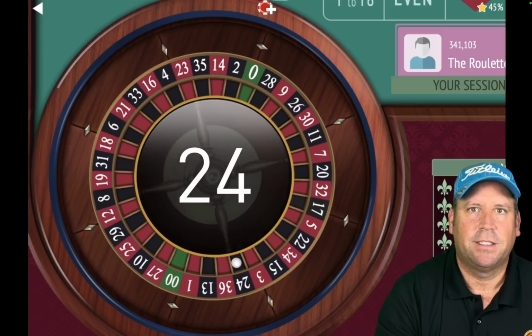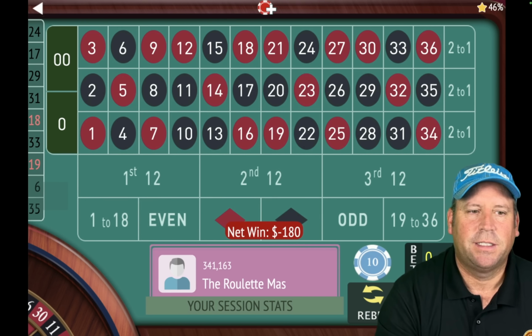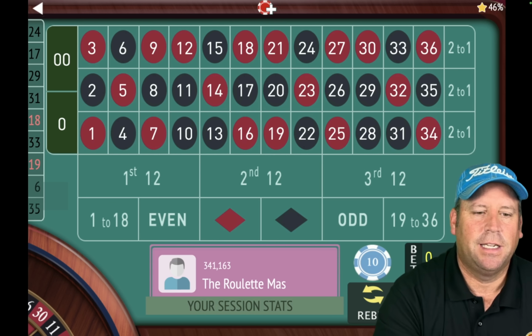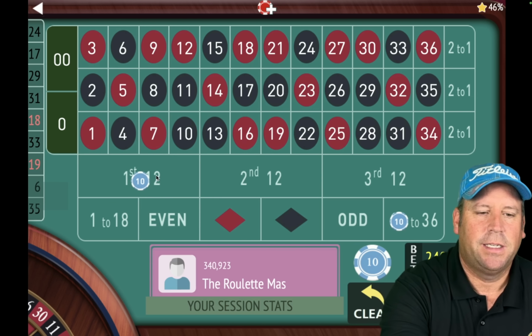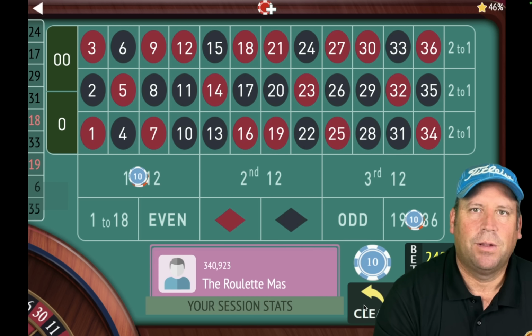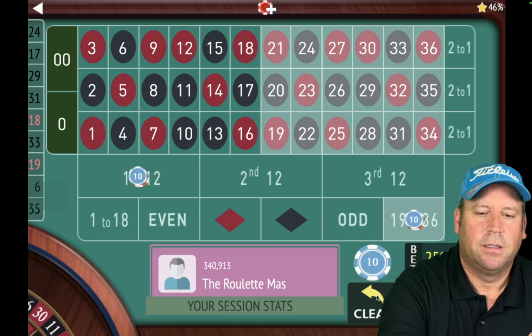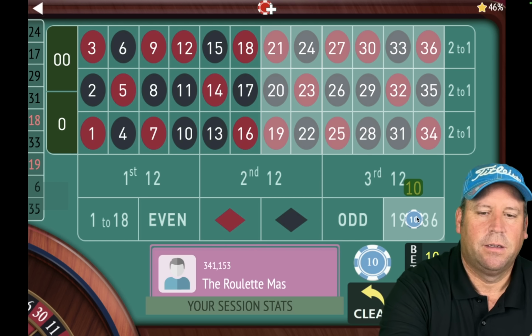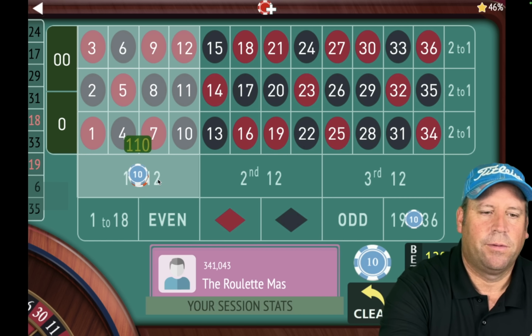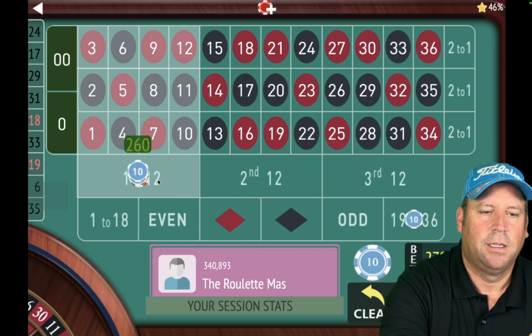We did not. That's a 24 black. So that's a win on 19 to 36, so we know that that goes back to 10. But in the meantime, the 210 bet on the first 12, we have to add plus 130, which was the previous bet. So that's 210, 310 plus 30, 340. And let's clear that out. So we'll put 340 there and a $10 bet on 19 to 36.